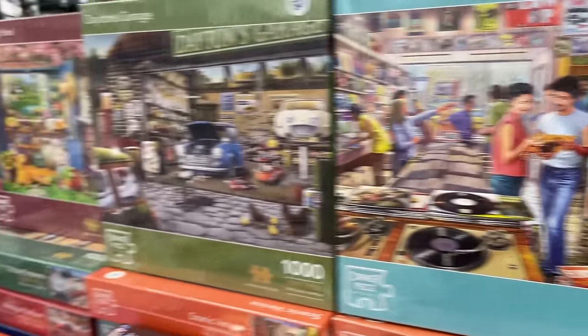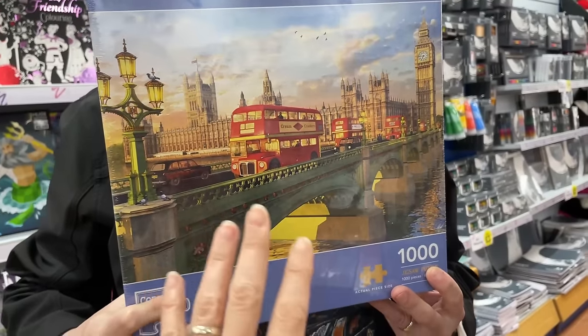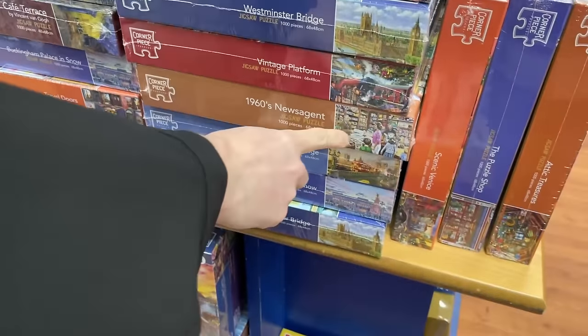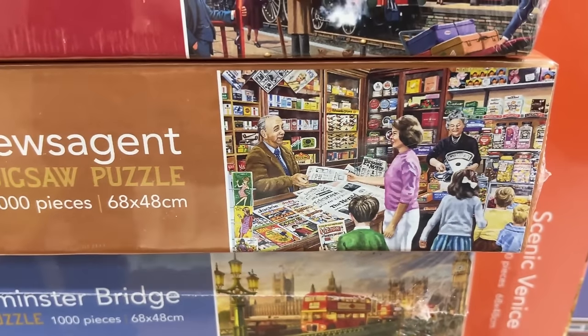We saw this already. We have this Westminster Bridge, which is very English. This is very nice. I like that artwork. Yeah, there's a very English one down here. 1960s newsagent. There you go. That's like the old corner shops. I knew those when I was growing up in Curtin.